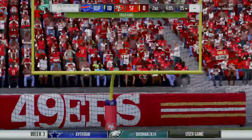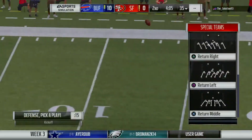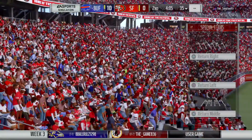And his kick is good. Didn't hit it all that well, but he got enough on it to put it through. And the lead moves to 10-zip. A dozen plays on that drive that ends with the field goal.